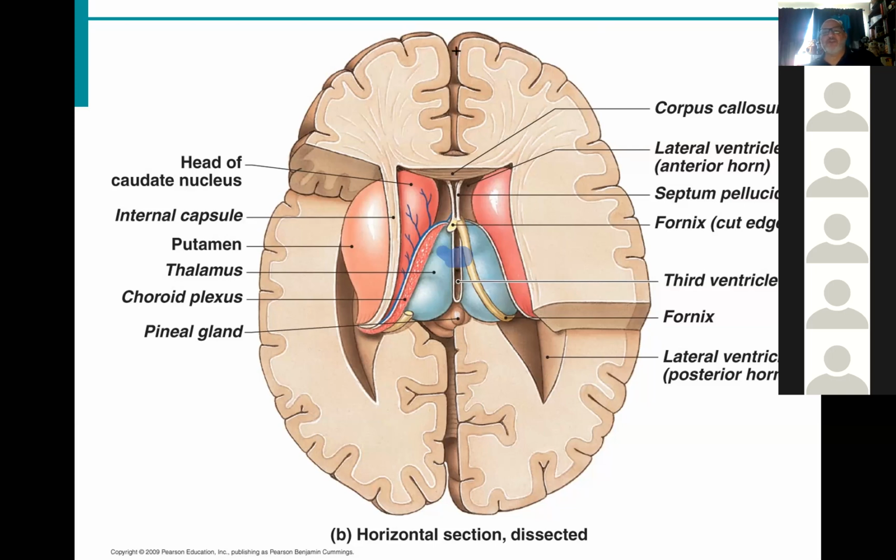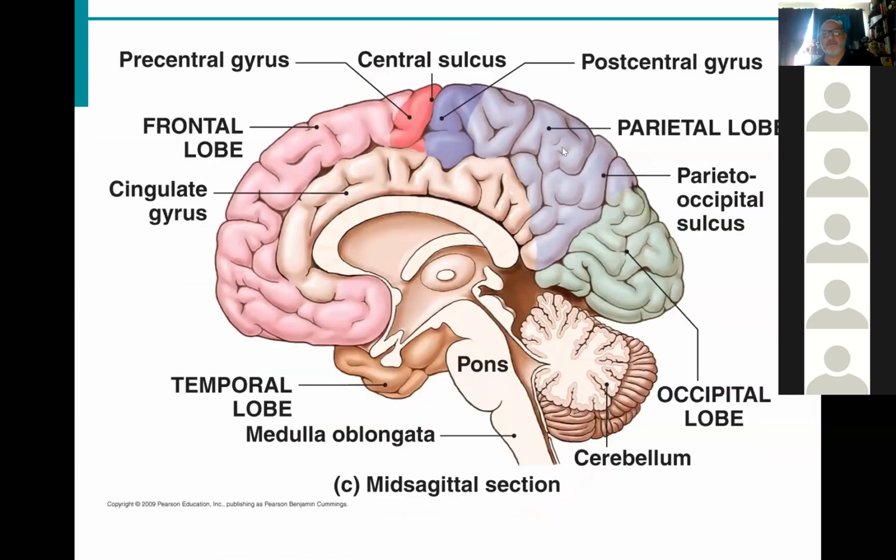So notice if we do a sagittal section and cut this in half, and then look at it from the side view, lo and behold, this little structure right there, that little bit of white, is that intermediate mass, that cut through bundle of axons that connects the two thalami together. So that is the thalamus, that is the intermediate mass. And this space is the third ventricle.